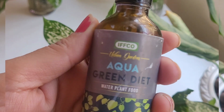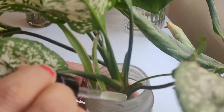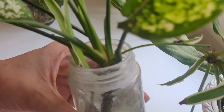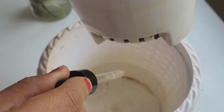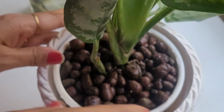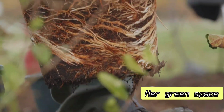Now let's talk about how to fertilize. Here's a simple step-by-step guide. First, change the water your plant is growing in, ensuring it's clean and free of debris. Next, take your liquid fertilizer and measure the recommended dose. If you are using NPK 19-19-19, about 1 ml in 1 liter of water is usually enough. Add the fertilizer to the water and stir well to mix. Place your plant back in the fertilized water and make sure the roots are fully submerged.